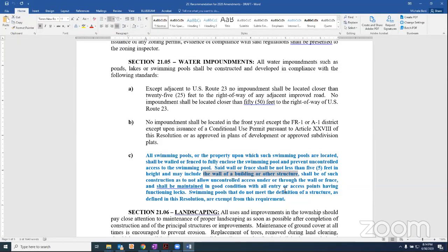Unfortunately, Jeff and I didn't have time to do the whole definition section. One of the concerns here is our definition section with the structure. What is a structure? But it also is we don't regulate fencing. So if we have something that's not considered a structure, there's nothing for us to enforce a fence because we can't require them to file a permit for a fence because we don't regulate fencing, only if it has a pool. But if it's not considered a structure, they don't even file a pool.